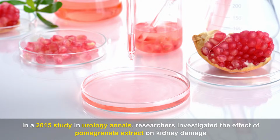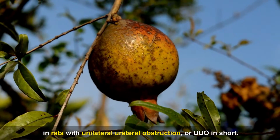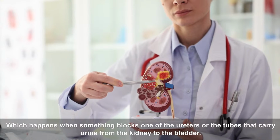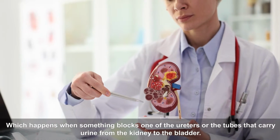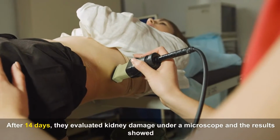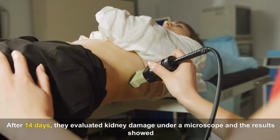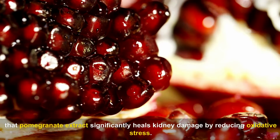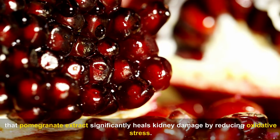In a 2015 study in Urology Annals, researchers investigated the effect of pomegranate extract on kidney damage in rats with unilateral ureteral obstruction, or UUO in short, which happens when something blocks one of the ureters or the tubes that carry urine from the kidney to the bladder. After 14 days, they evaluated kidney damage under a microscope, and the results showed that pomegranate extract significantly heals kidney damage by reducing oxidative stress.